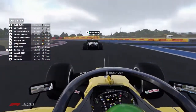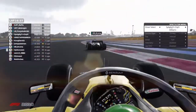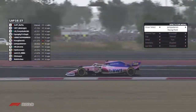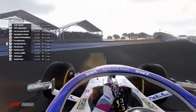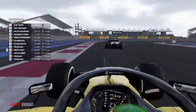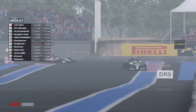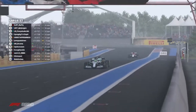It looked like Opik went for the switchback move, but he just couldn't quite get it with the late apex. I don't think that wanted to work for him. Now the two Force Indias, oh my gosh, I'm so sorry I keep saying that. I was about to say they're catching up to each other anyway, but there we go. There goes King David into the pits. I said those softs wouldn't really go much further, and there he is going into the pits. So he'll probably go into a set of mediums now.